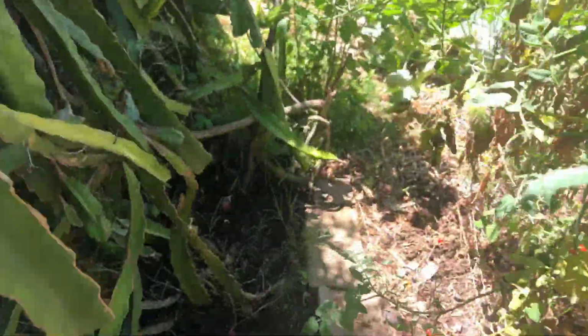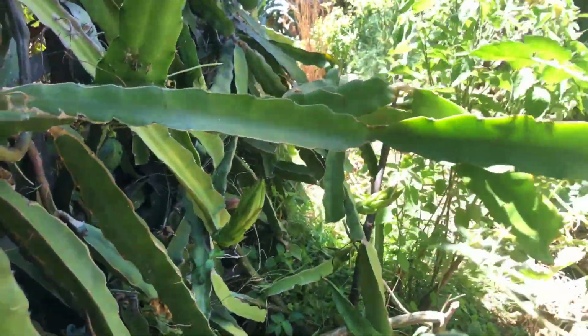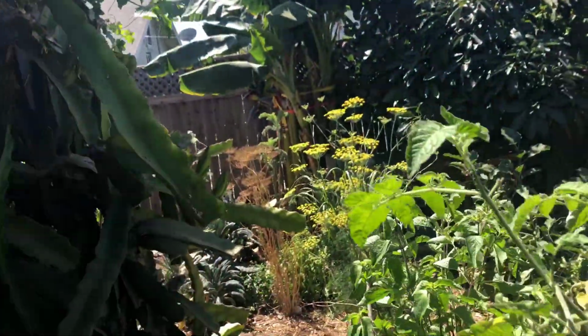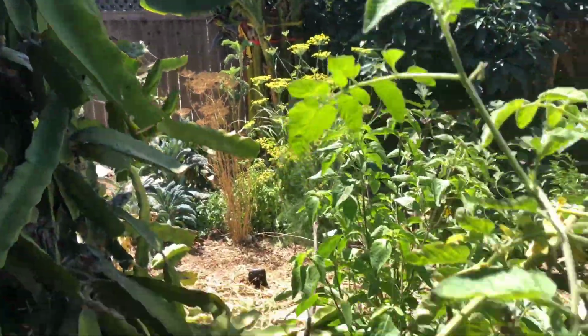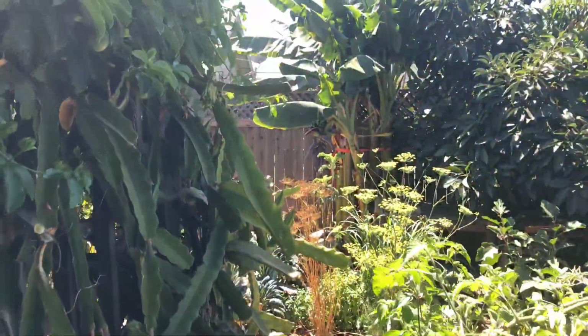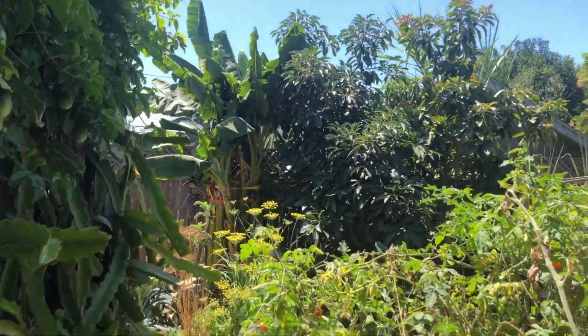Oh, look down there, we got a passion fruit, and the dragon fruits are starting to sprout a lot, starting to flower. Got one here, as you can see right there. You got 2 out on the edge right there. Another one down here, and yeah, we're gonna get a decent amount of dragon fruits. I thought the passion fruit would have killed it off, but we're actually gonna get quite a few.